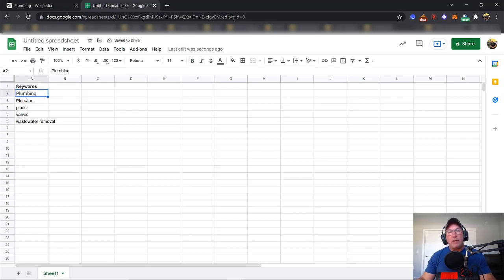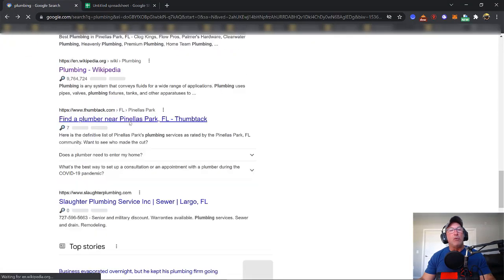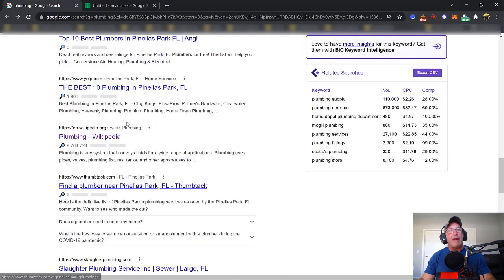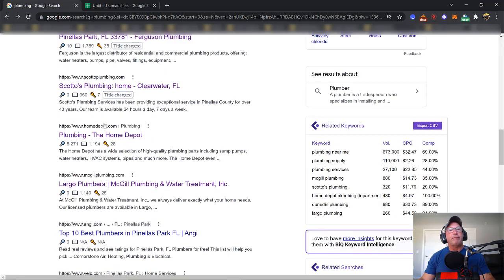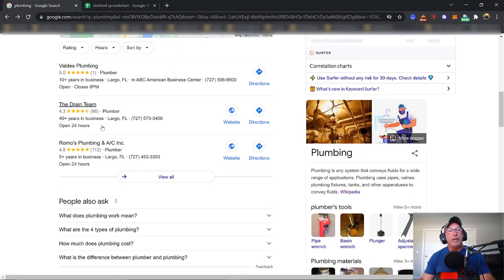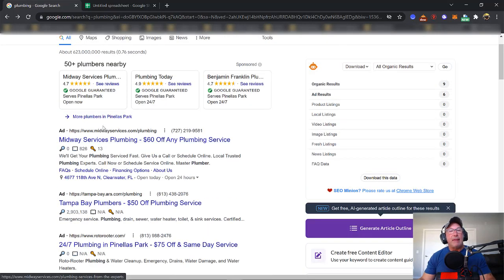And what you want to do is make a list of maybe about 50 keywords by checking out the Wikipedia page and checking out the Google rankings, right? And grab these keywords. Like, I like this. Also in the titles, the 10 best plumbers. Seems like this is important. So if I could sprinkle that in and make it look natural, that would be important to me.